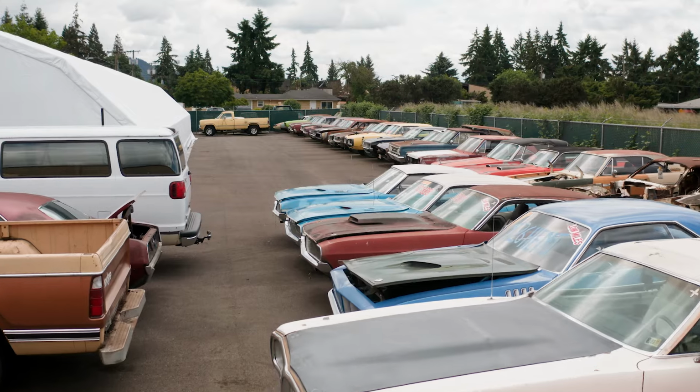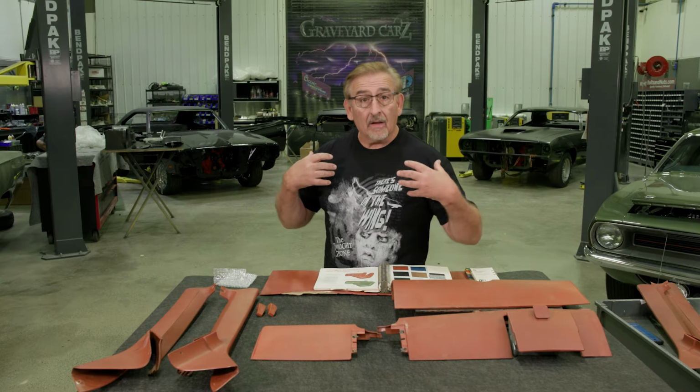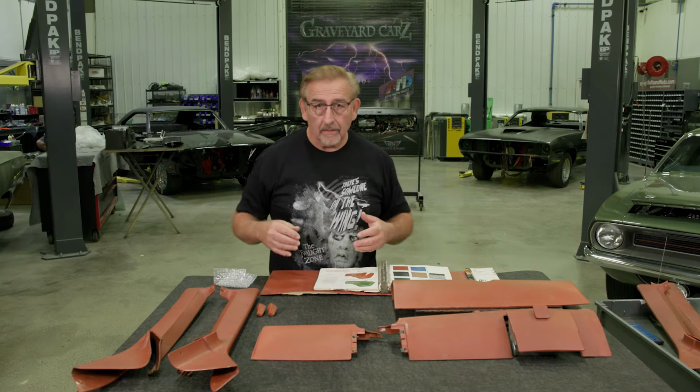Mopar's always been known for the color keyed interiors. Blue interior matches the blue body, or the green matches the green. They have white over different colors. My color, of course, is burnt orange, which is why you see everything laid out here.